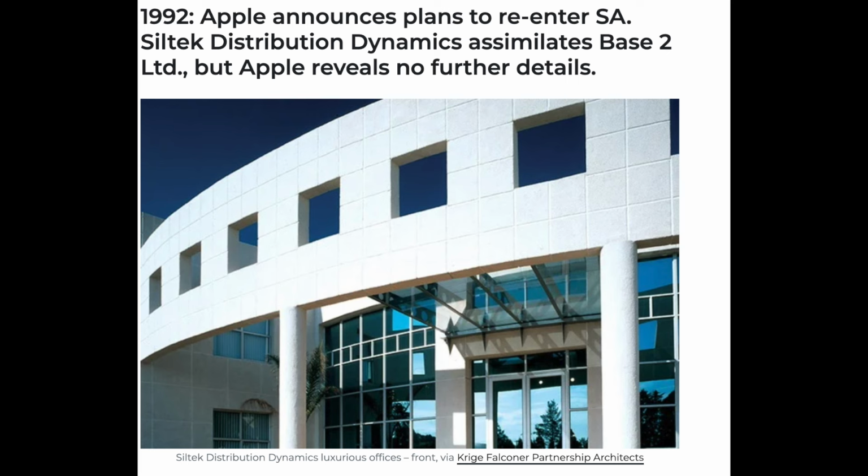In 1992, Apple announced its plans to re-enter South Africa. And then a company known as Siltec Distribution Dynamics assimilated the older company, Base 2 Limited, which was involved in the distribution. In 1993, Sergio Nani, the senior director of Apple Europe, led a delegation to South Africa. He met with former President Nelson Mandela. There were discussions. In 1994, Charles Proudfoot was the general manager. Brian Sigelman and other executives set up Apple Computer South Africa.